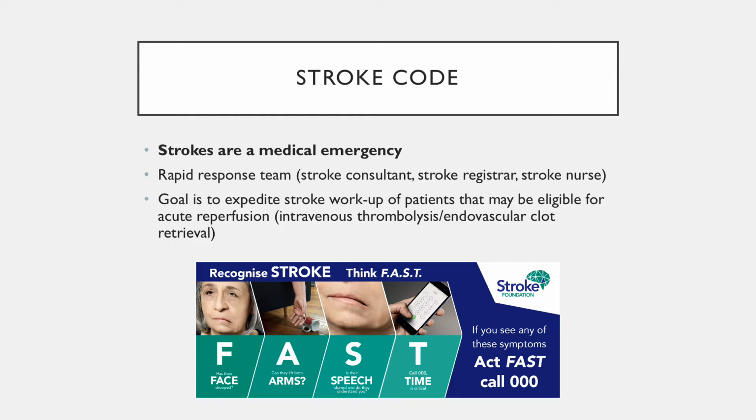So when these patients do come to a hospital, the stroke code is activated, and that usually involves a stroke consultant who's on call, and a stroke registrar or a neurology advanced trainee who's on site, as well as a stroke nurse and neurology registrars and JMOs. And the purpose of a stroke code is to expedite the workup of stroke patients who may benefit from acute reperfusion therapy. So that's either IV thrombolysis or endovascular thrombectomy or endovascular clot retrieval, which we'll talk a little bit about later.